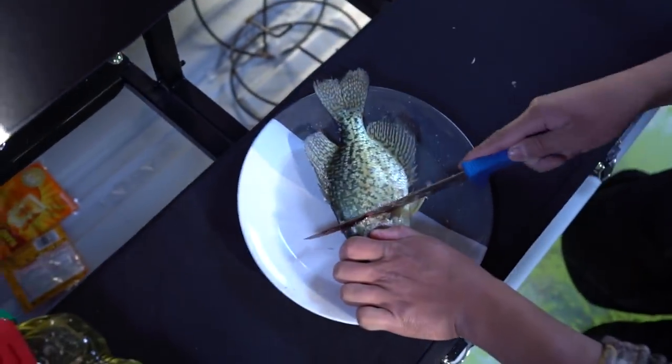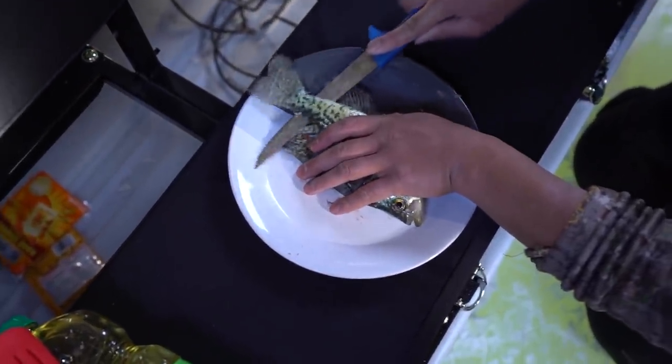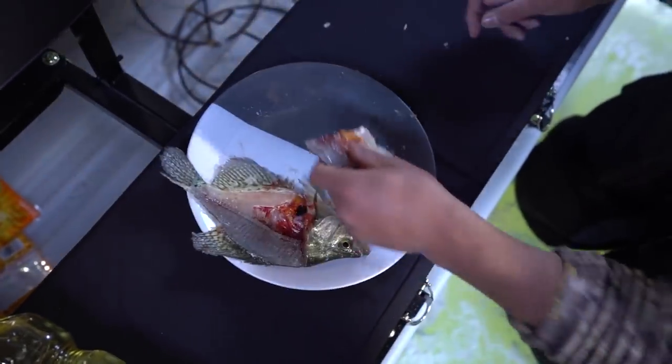All right, now we're on to the crappie. See how you do here. You botching it or no? No. No. You're a seasoned vet, huh? Ooh, look at that. Look at that. That's the filet mignon of the ice, eh? Yeah, that's what they say.